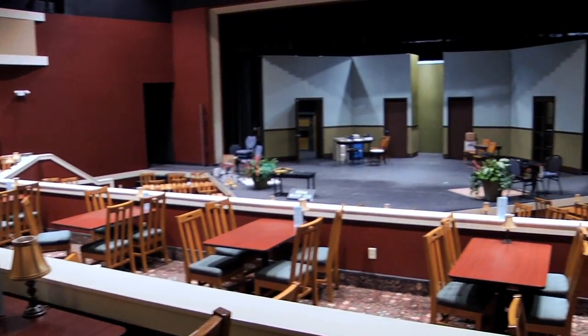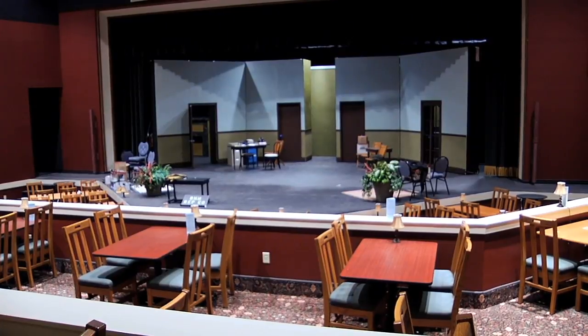So how many shows a year do you guys usually put on? Well, normally they do about 5 or 6 main stage productions, which would be here in the main theater. And they do 3 or 4 over in the Homestead, which is a smaller venue, and it's a little bit different kind of shows over there. Okay. So, 10 or 12.